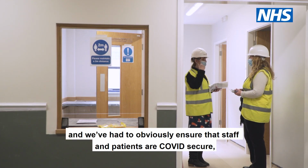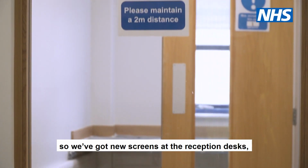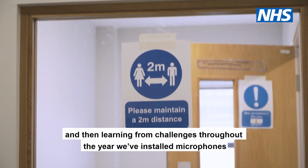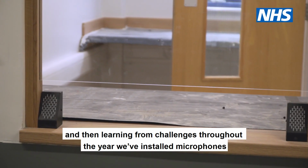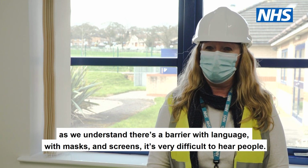We've had to obviously ensure that staff and patients are COVID secure, so we've got new screens at the reception desk. And then learning from challenges throughout the year, we've installed microphones. As we understand that there's a barrier with language, with masks and screens, it's very difficult to hear people.